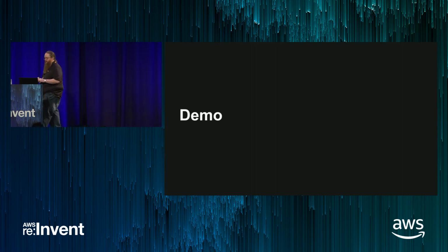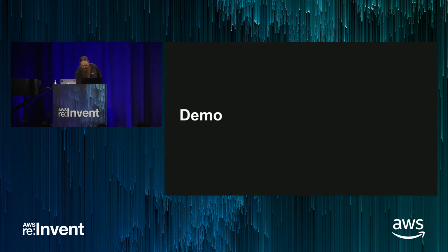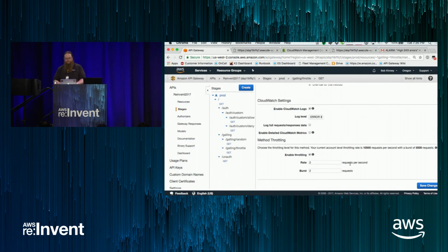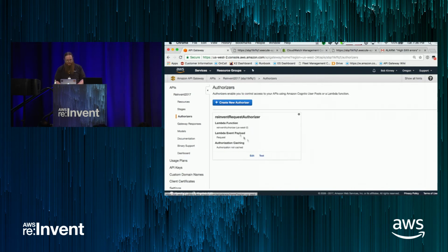OK, so now I'm going to go ahead and do a demo of a custom authorizer. This is actually a request that we've seen in the past for customers with legacy APIs. So I'm actually going to implement basic HTTP auth for my API Gateway API. I've already set up my authorizer. I've set it up as a request authorizer.